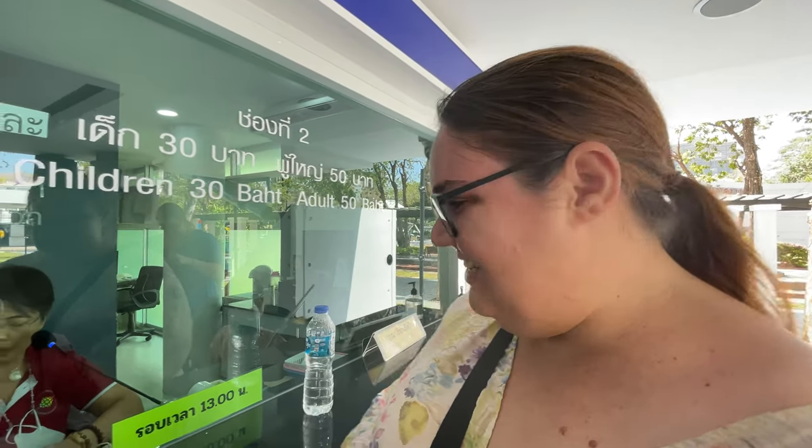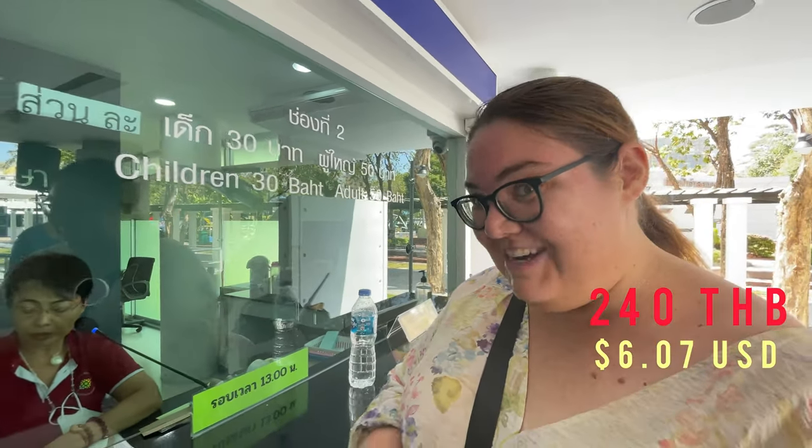All right, so like I said, really affordable. 50 baht for adults, 30 for kids. We're coming in with a friend, and our total is 240 baht. Can't beat it.